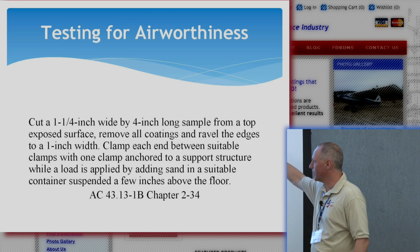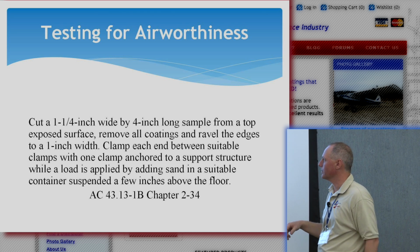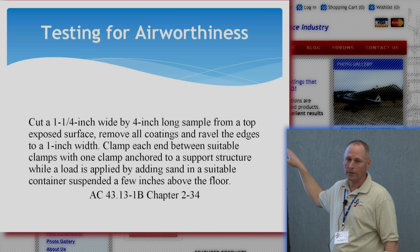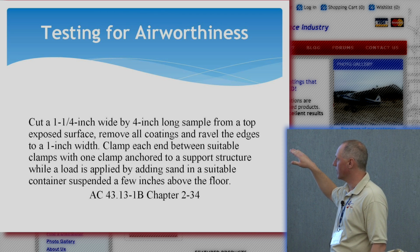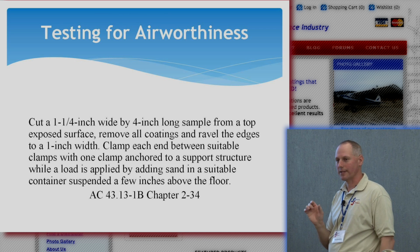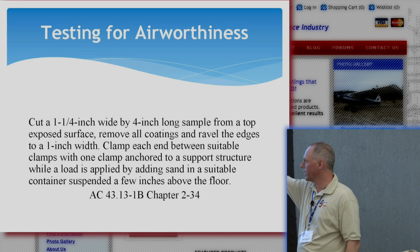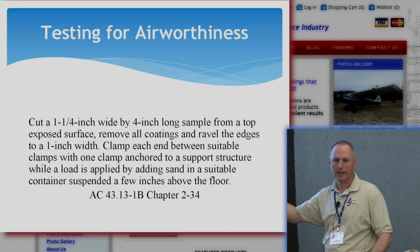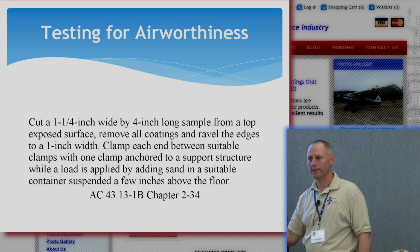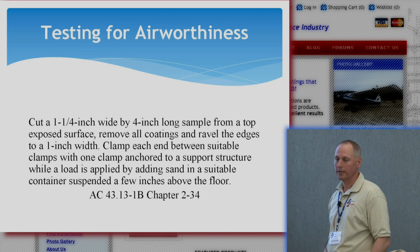So we're going to cut this sample out from an exposed surface. Remember, the UV is what deteriorates it, so that's where we want to get the most exposed surface we have. Remove all the coatings. You don't want to test it with the coatings. And then you're going to ravel the threads off the edges until you have exactly 1 inch of fabric. You're going to clamp each end between suitable clamps, anchor one to a table or whatever, hang weight on the other end, and you're going to add weight until that fabric fails and see how much weight you have. That's going to tell you your tensile strength.